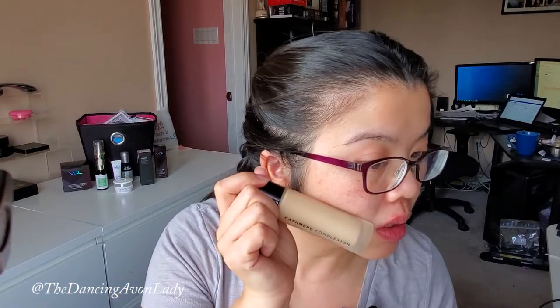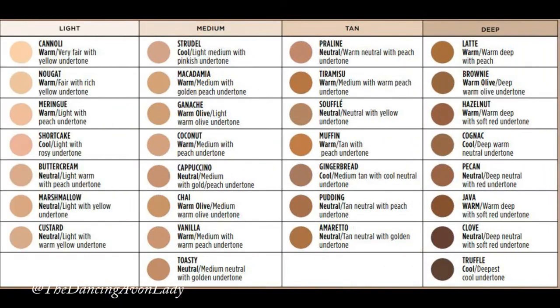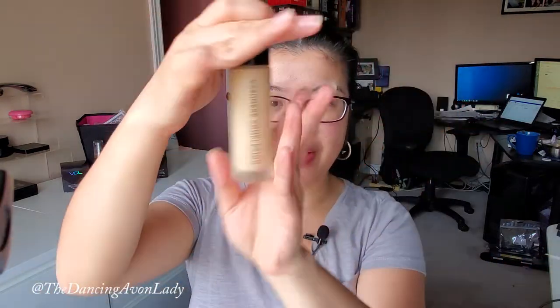Ooh, I like the frosted glass. It's very pretty. And it is glass. It's the Cashmere Complexion. This one here is in marshmallow. So it might be a little bit light, but that's okay. We're going to work with it because I can always exchange it if I find that this color is too light for my skin. The marshmallow one is in the light category, and it's for people with light skin with yellow undertones. Now, I'm pretty sure I do have yellow undertones. I like how sleek this bottle is. It will look very pretty on my new mantle. You see, very pretty, but usually closer to the back so I don't knock it over because I am clumsy like that.